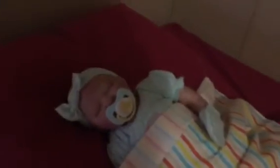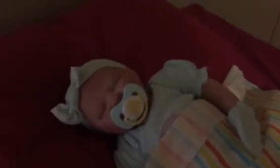And I've got Miss Macy here, sound asleep. She is dressed all cute, as you can see. With the little feet. She's also got the ruffles on the butt.